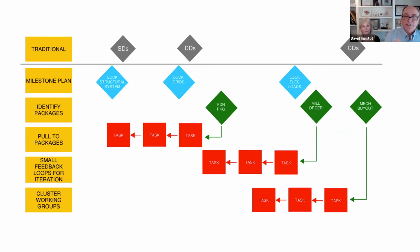So foundation could be a fast track package that would go out. What are the tasks that are necessary to support that? You've got a mill order for your steel, provided that it's going to be a steel frame structure. What do you need in order to release that mill order? Okay. And in each of these tasks, there are opportunities for those small feedback loops that we were seeing in the iterative process. And then you also have mechanical buyout. So if we're looking at the major pieces of equipment and this, that, and the other thing, how do we end up doing that effectively?